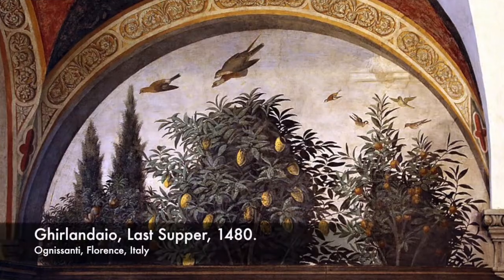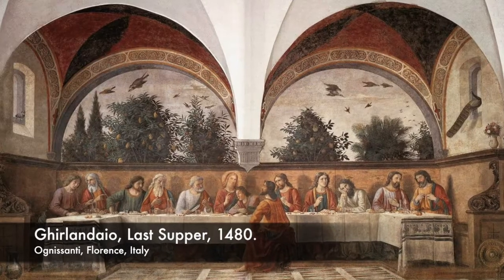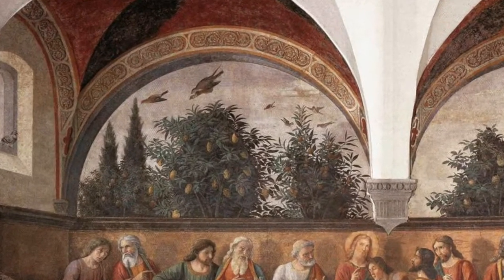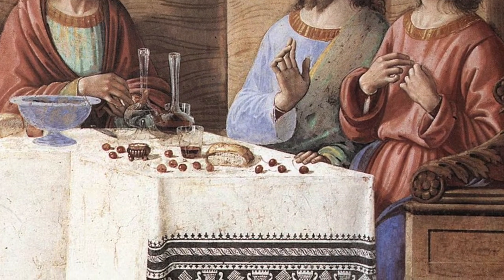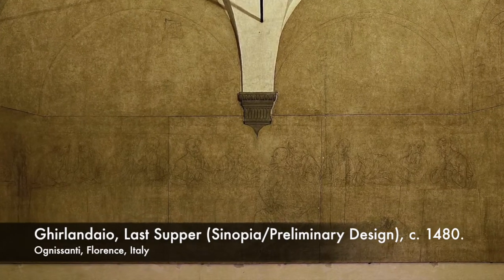The hawk pursuing the duck symbolizes the struggle of good and evil. Starlings refer to self-sacrifice. The palms and cypress trees specifically are also linked to martyrdom and death. The table includes delicate glassware, a tablecloth showing the shadows of the folds, and small red cherries that are reminiscent of the blood of Christ. The sinopia for the Ognissanti version was discovered during the restoration following the 1966 flood and provided greater insight into Ghirlandaio's preparations and changes he made along the way.